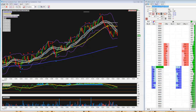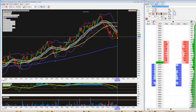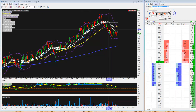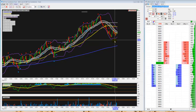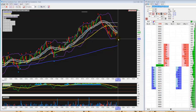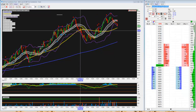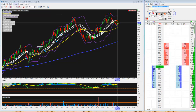This trade's over. This trade is definitely over. And then in the last 5 minutes you might see it shoot up again. I guess we'll see how 1:30 closes out today. I'll be right back with 1:30. Alright, so we're coming into that 1:30 mark. Let's see how we finish up.